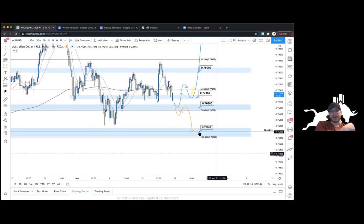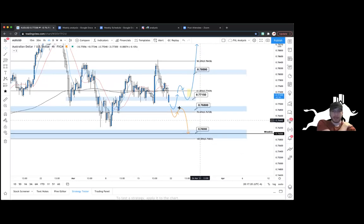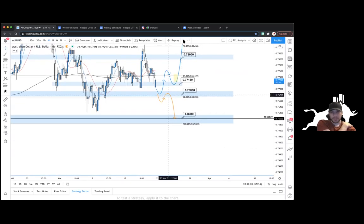reanalyze that point. This weekly 0.76 is a major level. It's either going to break or bounce. You're looking for the same setups at that level as well. And let's say you got in here and then it does something like this. Whoops. It keeps pushing lower.